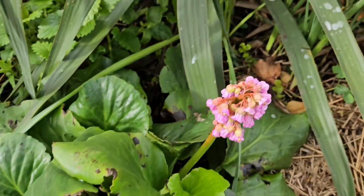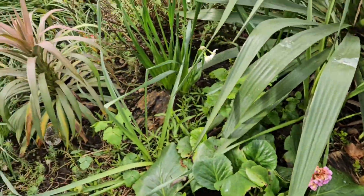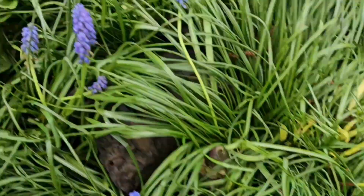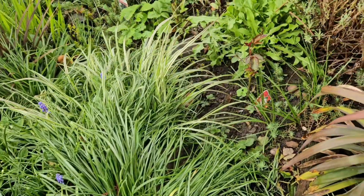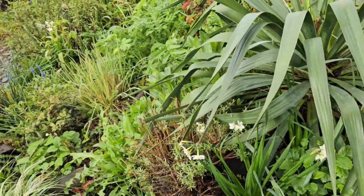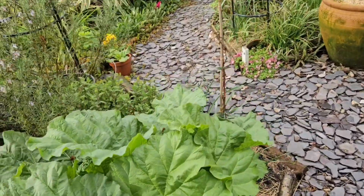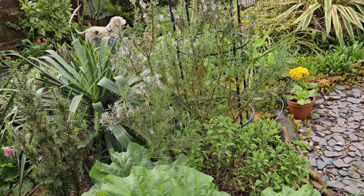And the elephant's ear is in flower. And the wild primroses that grow in the garden, nicely in flower. There should be cowslips coming up as well somewhere, but I did have trouble with them last year. Less came up last year than has ever come up before, so whether they'll come up, I don't know. We'll have to wait and see.